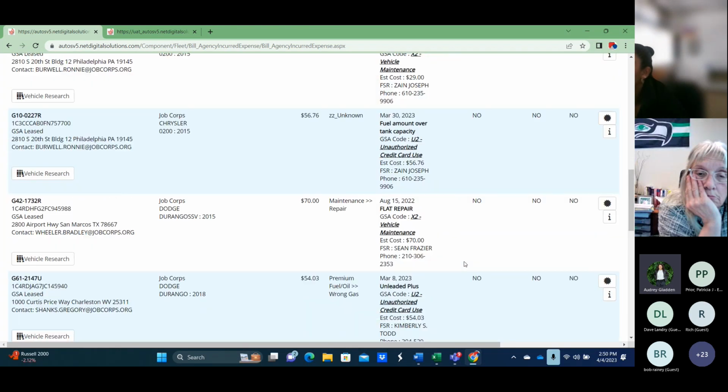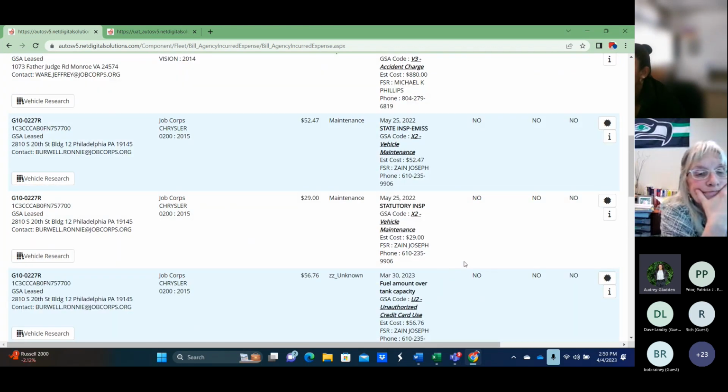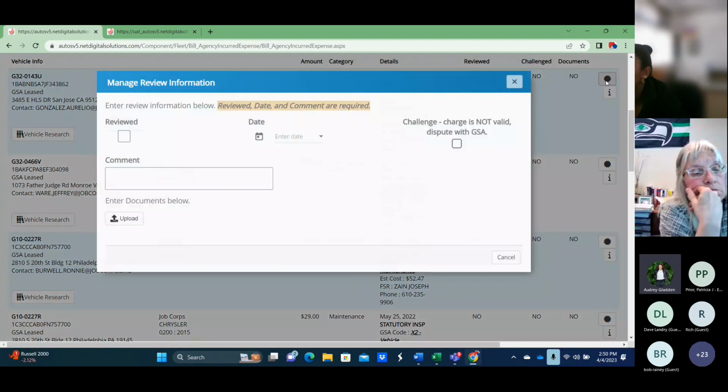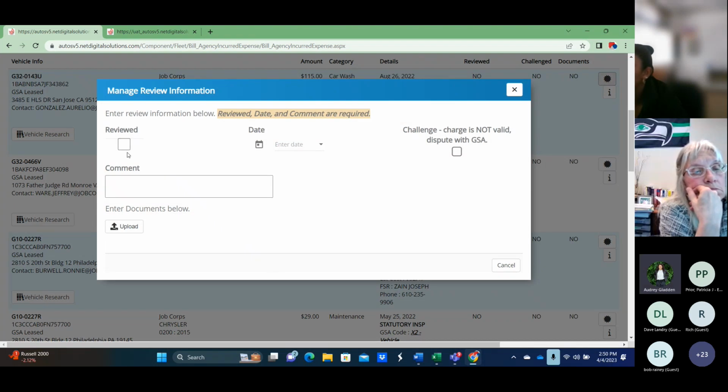So what you'll do in AUTOS, because this is not, like I said, integrated with GSA, this is a platform that's going to alert you of that, is say, okay, this charge, I'm going to challenge it. So what you'll do is say reviewed, the date, and then check that box. You might want to put a comment in there, and you're going to say the car wash is supposed to be covered. I was told it's covered under the wet lease. And then you can upload any documents that you have pertaining to that.